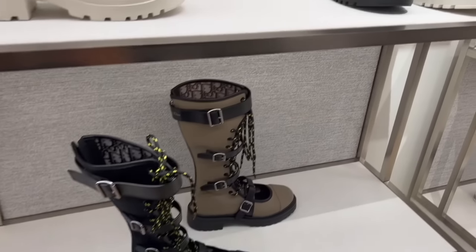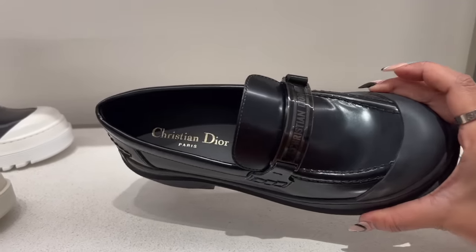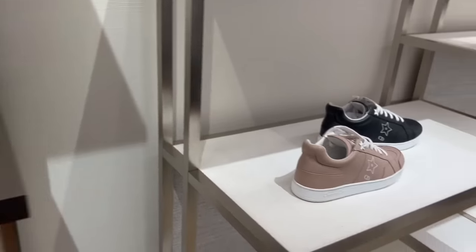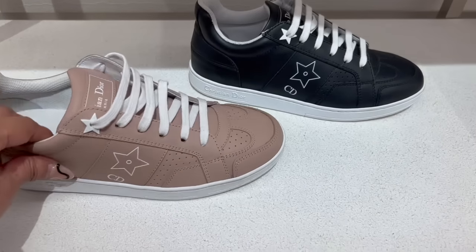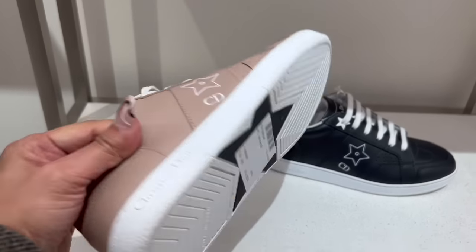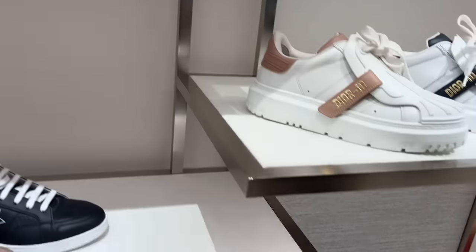and boots. Have a look at these loafers. Loafers aren't really my cup of tea, but I know there's a lot of girls that love the style, so I'm showing you anyway. And then if you remember one of my previous vlogs, I tried on the black one to these. I love this cosmetic nude color. It's 414 now. What do we think?